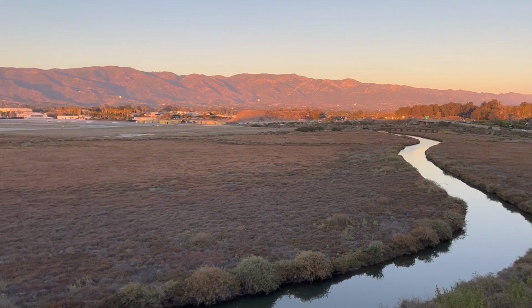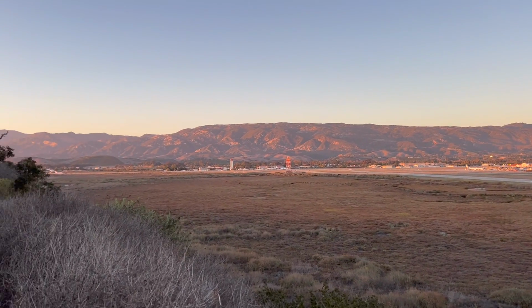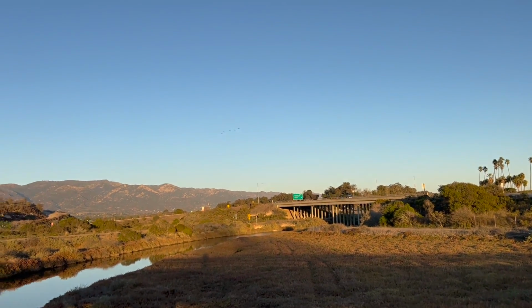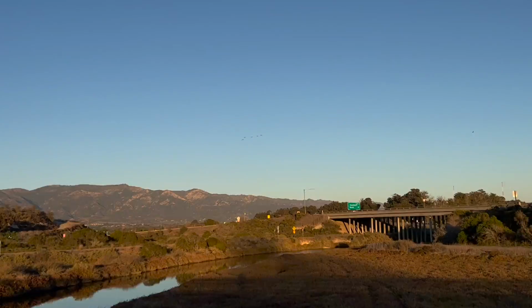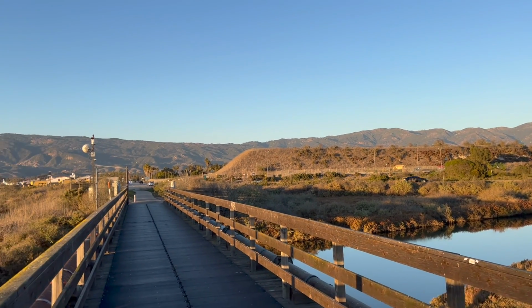Steelhead salmon used to fill the waterways as they swam up the 9 streams that fed into the slough from the mountains. In this documentary, I will try to answer the question of how much has changed in the last couple of centuries, as well as what type of species now call this place home.